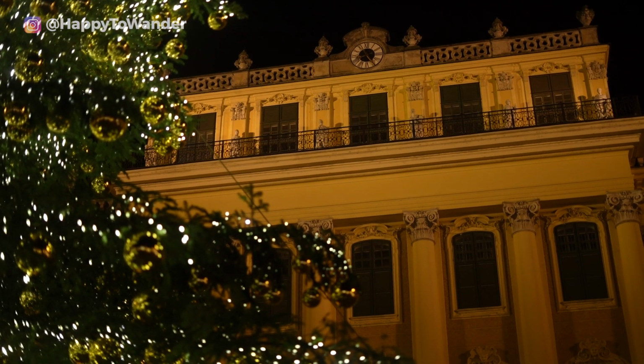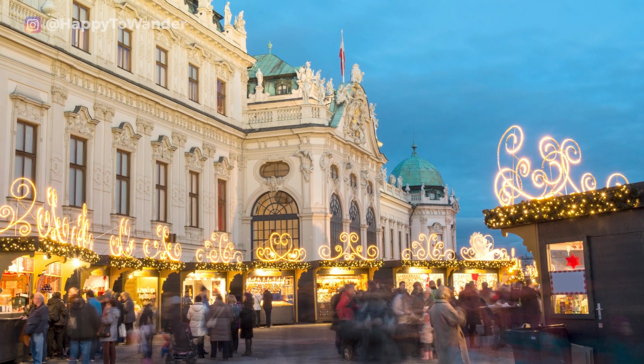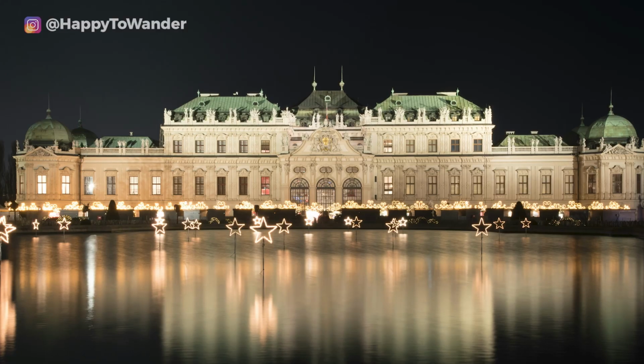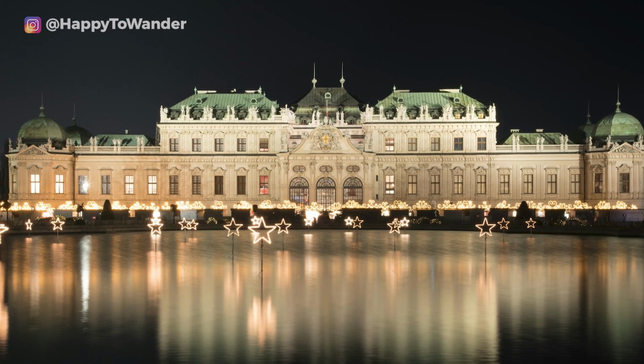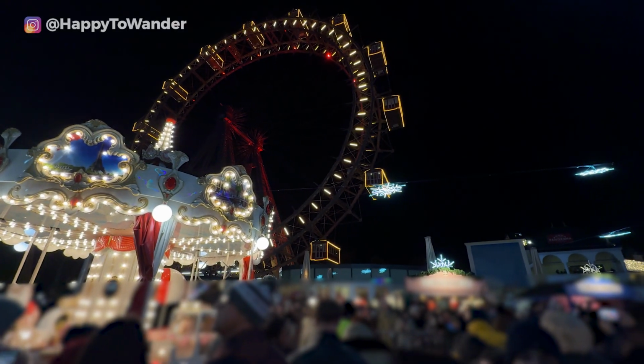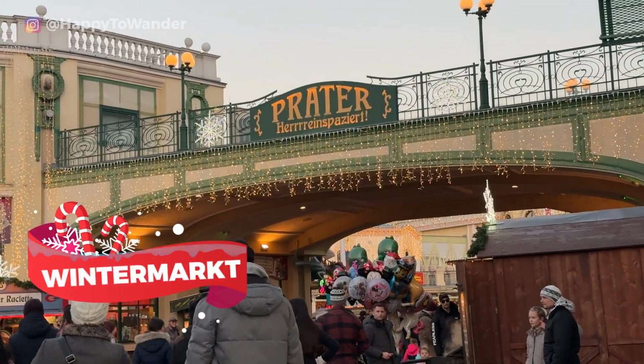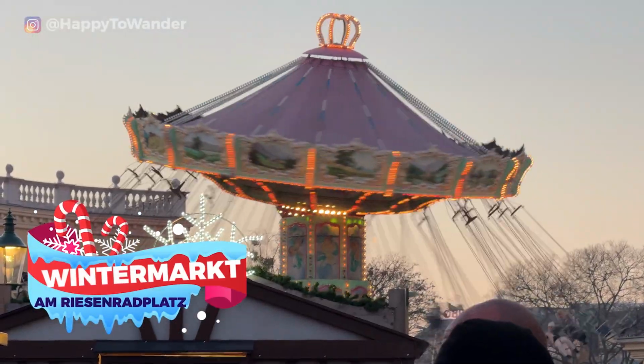And if you want to keep the palace theme going, Belvedere Palace is also known for their small but nice set of Christmas market stalls, though sadly I didn't have time to go during my visit. And while it's not a totally traditional Christmas market, the iconic Prater amusement park is another festive stop for your itinerary if you have the time.